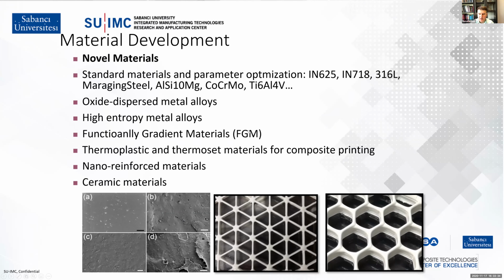Besides this, as I said, we have other researchers. She's right now at ODTÜ, but she's also working part-time here on some projects. Our faculty member is working on oxide dispersed metal alloys. These try to improve the thermal properties of the alloys. Normally, Inconels are used for the hot part of the jet engine. With the ODS materials, we can achieve much higher temperature strength of the materials. And same thing with the high entropy metal alloys. Again, the objective is to work on high temperature applications.